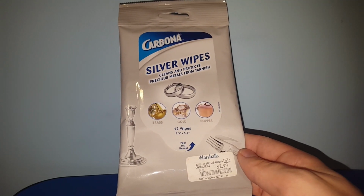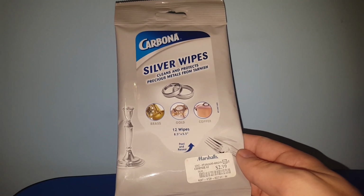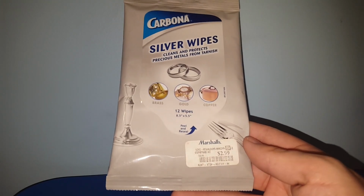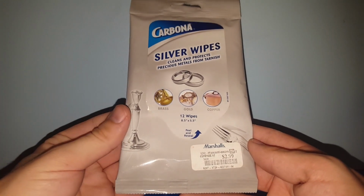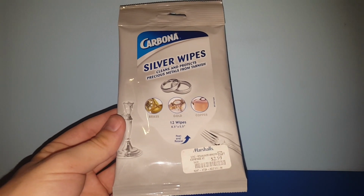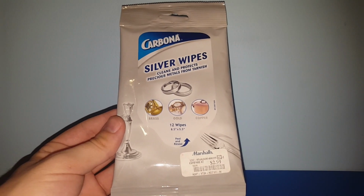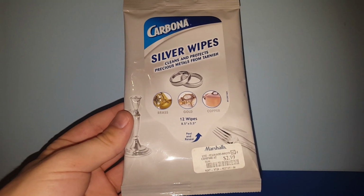You can get them at TJ Maxx, Marshalls, Home Goods, any of the TJX stores. I believe you'll be able to find these. So you get 12 wipes and you'll pay $2.99. They really work wonders, as you can see on that vase. That foot was really tarnished. You take a couple of wipes to this and it'll shine it right up.